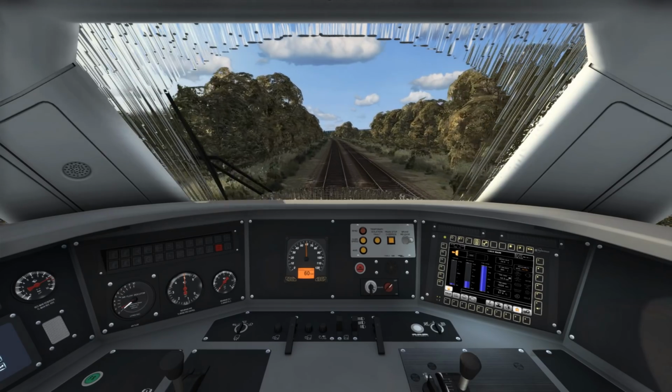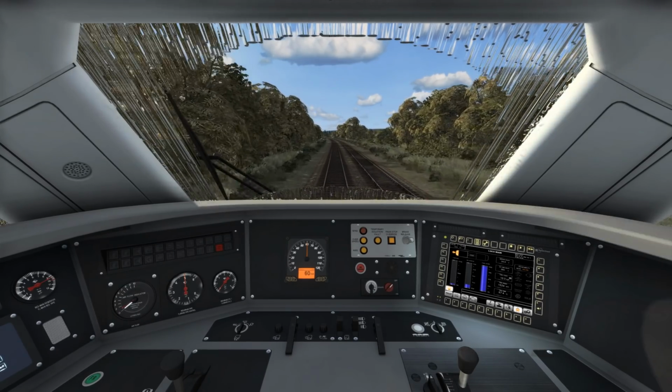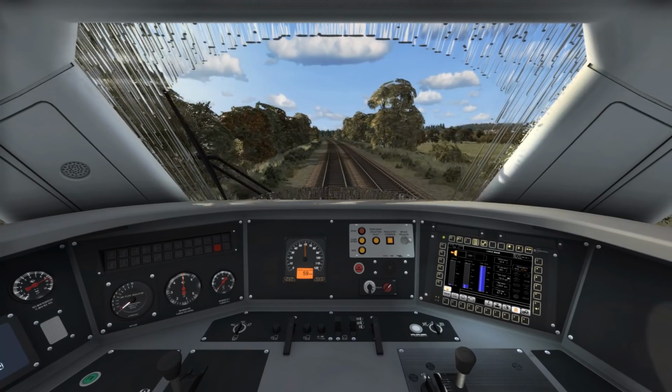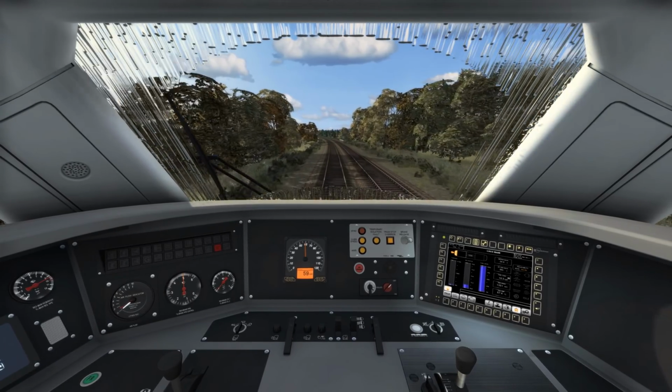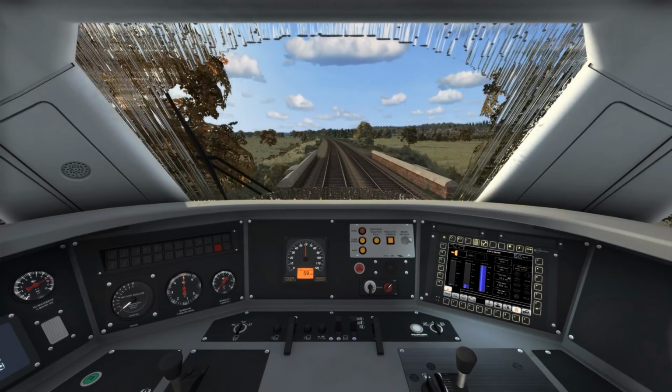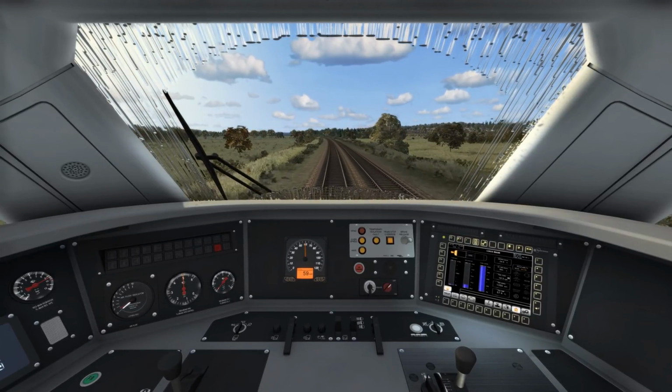So now we're doing just below 60. I went down to notch 2 of power, and now I've dropped to notch 1 as we hit 60 miles per hour. And I'm just going to go between notches 1 and 2 of power for this final stretch into Norwich. The next speed changes will come into force shortly before we arrive at Norwich Station.